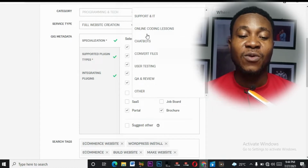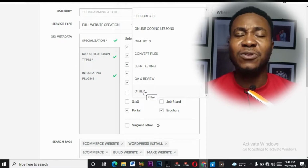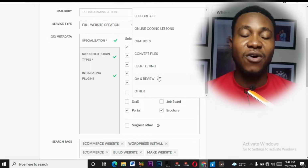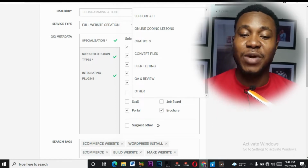So whenever you choose this, those confused buyers that don't know where their category falls under, their buyers requests and other buyers requests that you have will pop up on your buyers request tab.